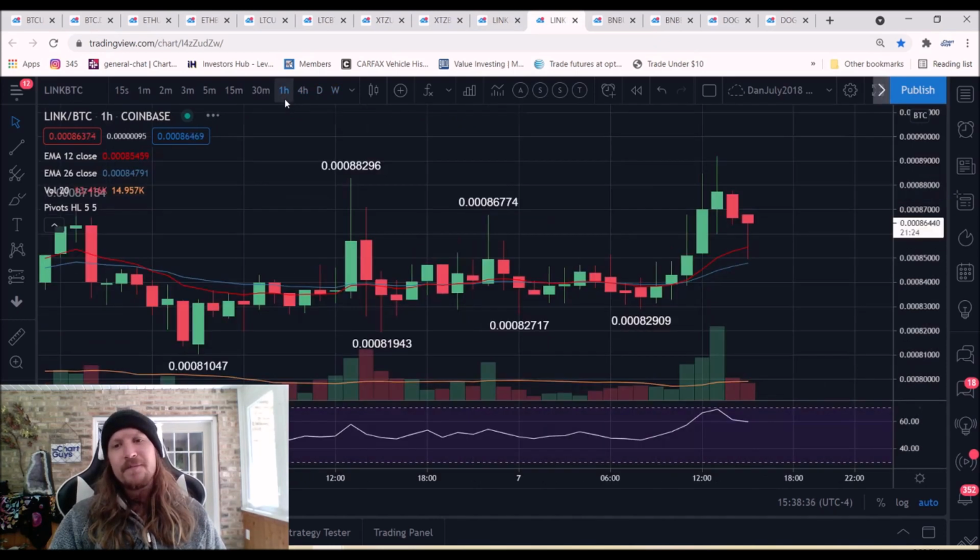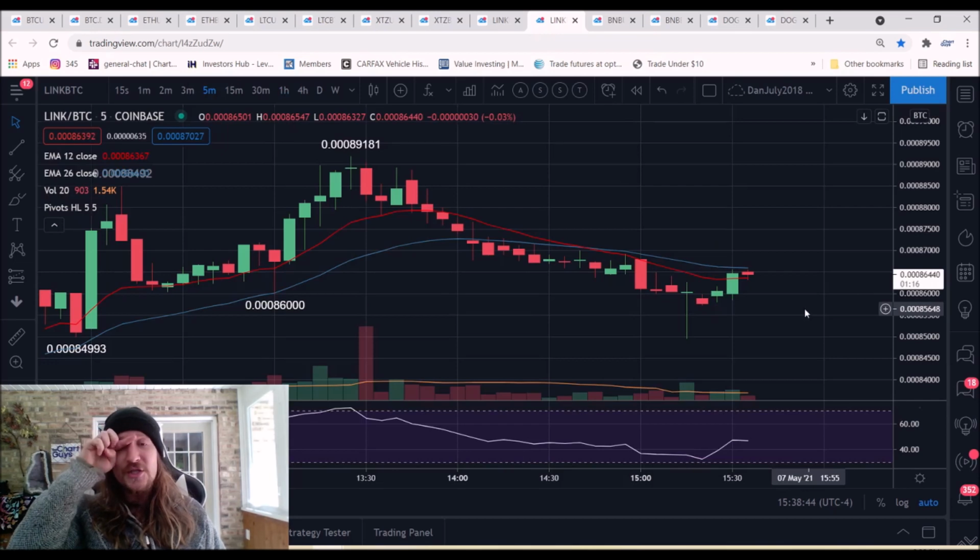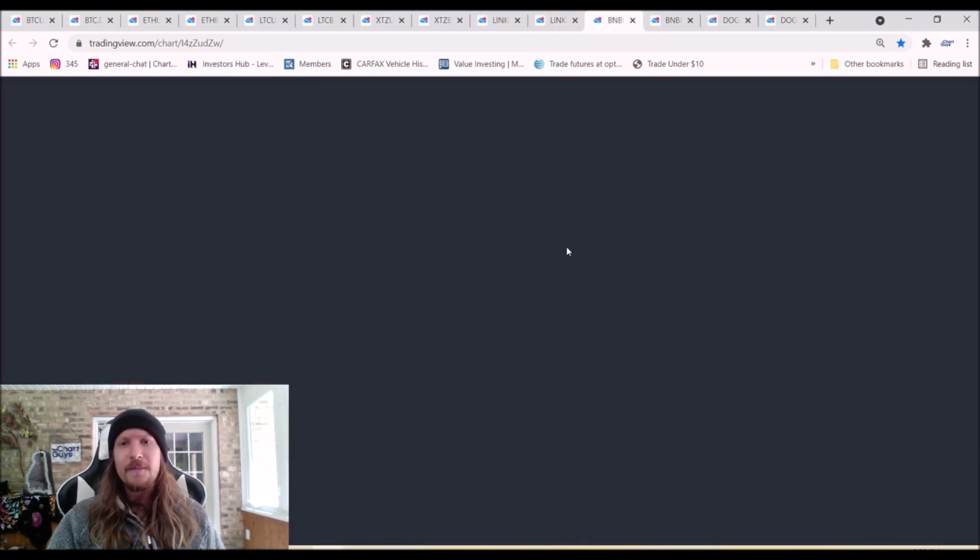BTC pairing. Doing something very similar. Trying to set the hourly high or low. And we'll see how much bounce follow through. We need to confirm 5-minute trend changes for these 5-minute oversold bounces to see some nice follow through.